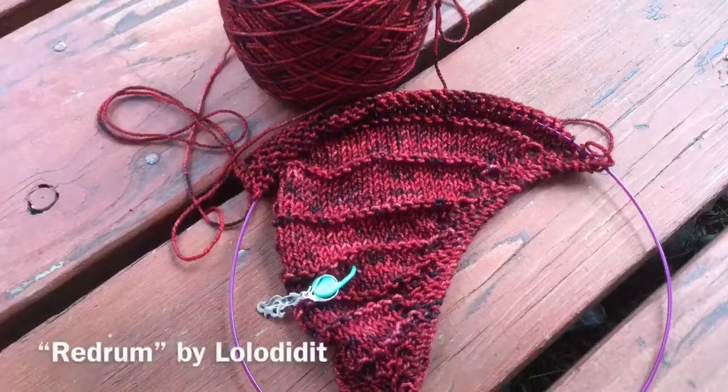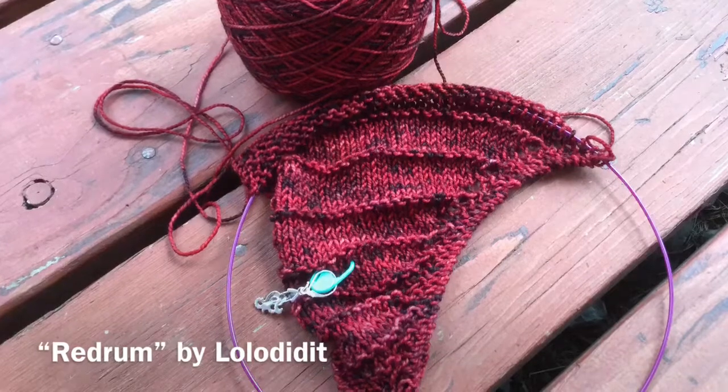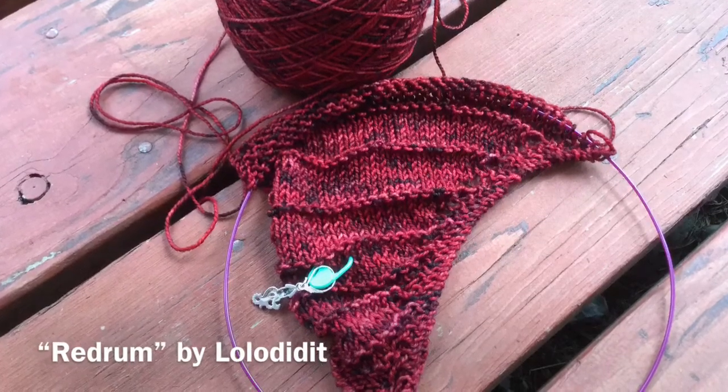I'm also working on the Project Peace shawl by Christina Campbell. I will insert a picture of that. I haven't gotten very far. The yarn is Redrum by Lolo Did It. I think it's going to be very pretty.